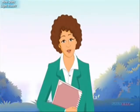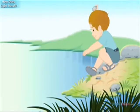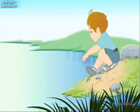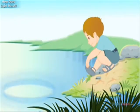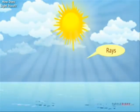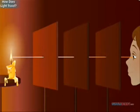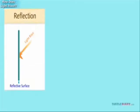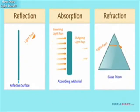Let us now see how light travels. Light travels in waves. It's like when you throw a pebble in a pond and the water makes little waves around it. These waves go off in all directions. Light waves also do this. They travel in straight lines through the air. These lines are called rays. If light travels in a straight line, what happens when it hits an object in its path? Well, light cannot bend to go around something. The light rays are either reflected, absorbed, or refracted.